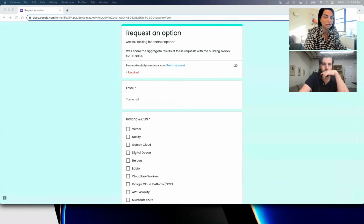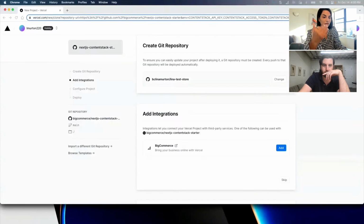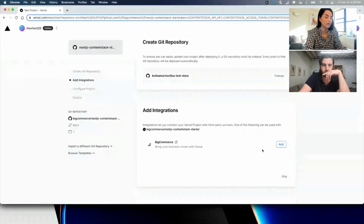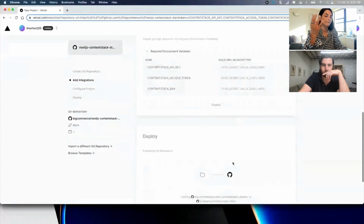And so with that being said, we'll go back to the flow to complete the deployment process. So now that you've clicked your Vercel hosting provider and you've clicked the Next.js and Contentstack, once you click deploy here, it's going to take you to the repo where you can actually start to provide your GitHub. You can log into your Bigcommerce store. And then we'll, again, in the README file, have provided some step-by-step guidelines on how you can submit this information. And once you deploy it, then you'll be ready to hit the ground running.